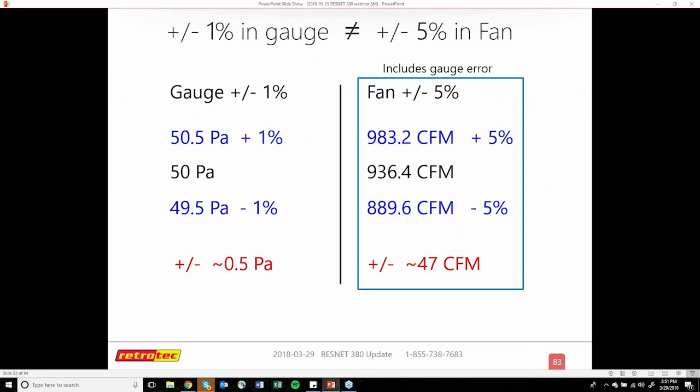How many times has your fan been dropped off your truck or rolled down the street or been abused? Or how old is your fan? When was your fan last calibrated? You probably had your gauge calibrated or know that it's coming up soon, but have you been doing your field checks with your fans and confirming that they are in calibration or had it calibrated?